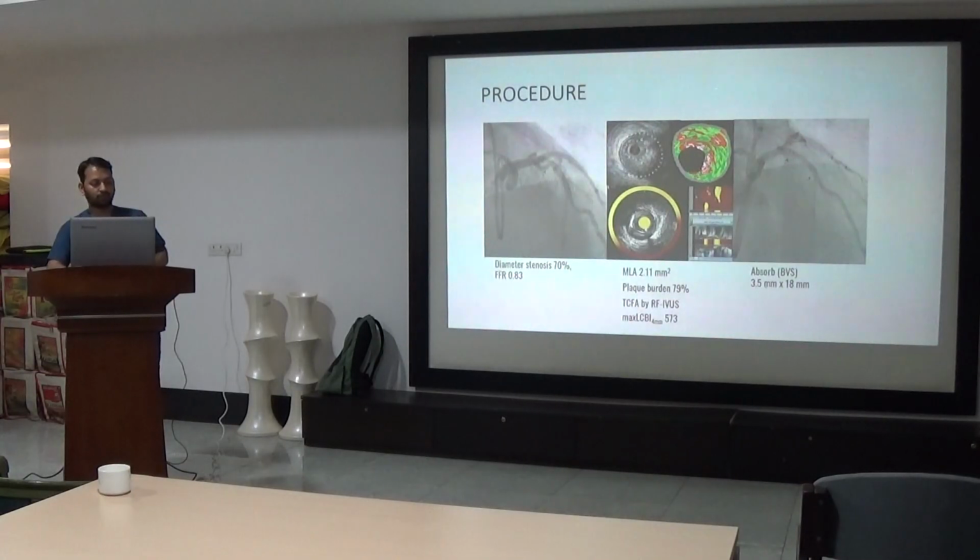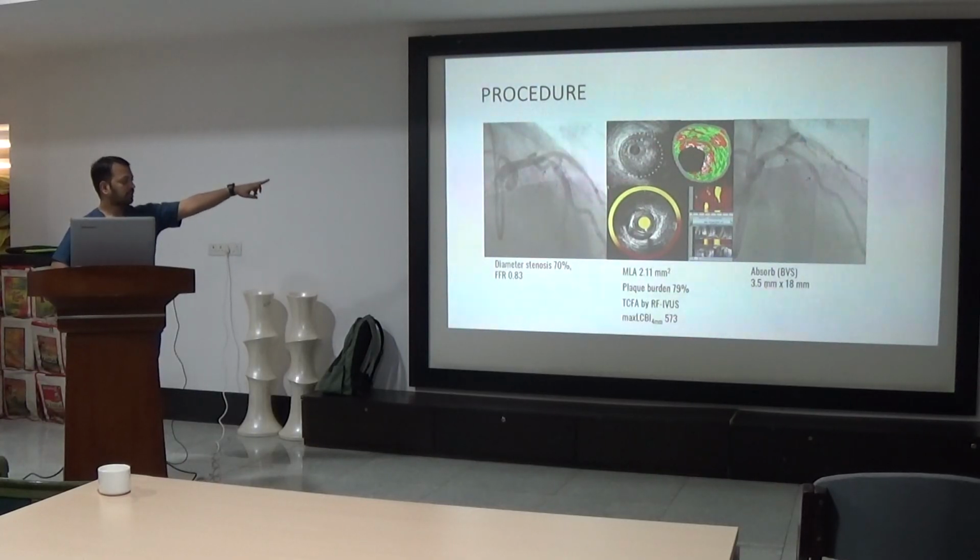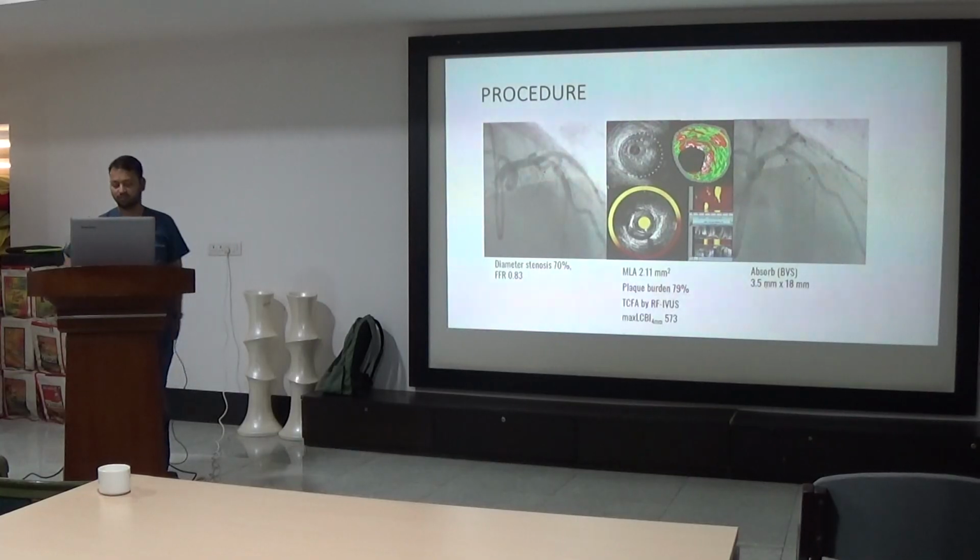So what was the procedure done? First they took patients with intermediate coronary lesions by diameter stenosis with negative FFR. They assessed the plaque morphology with IVUS and OCT, and they randomized these patients to optimal medical therapy versus stenting.